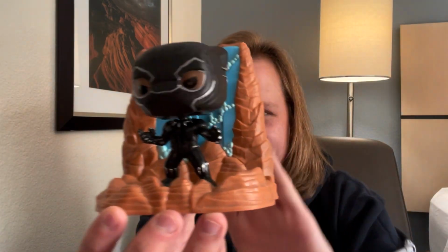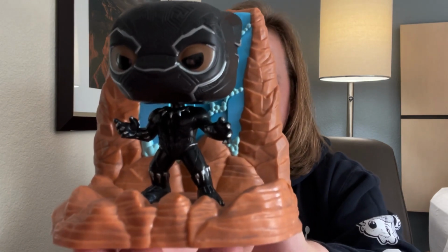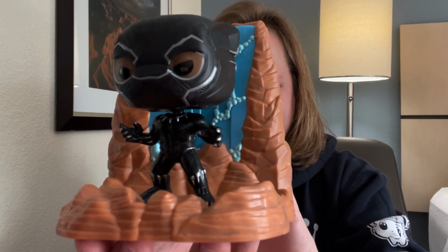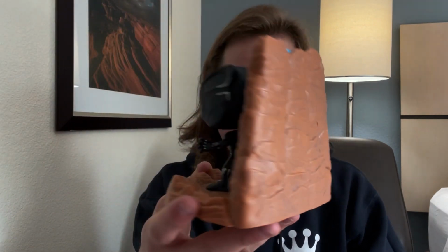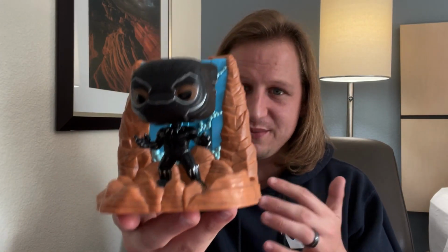And then here is a look at the actual pop out of box. Some pretty cool detail. You have the blue with the water in the background going down with that waterfall, and then all the rock work and Black Panther in a really cool stance. And then you do have, again, the back with more rock work there. So definitely a pretty cool look and a great homage to the actual Funko Hollywood store. I'm gonna be interested to see if they maybe do more versions like this of different things around the Funko Shop.